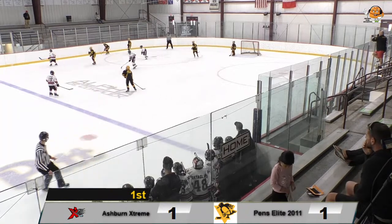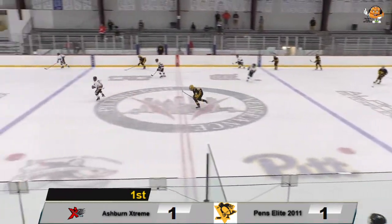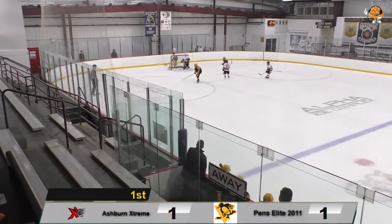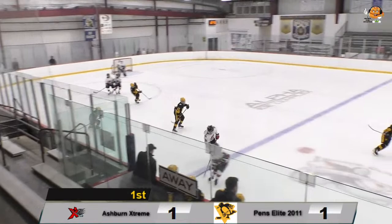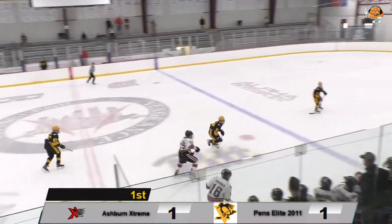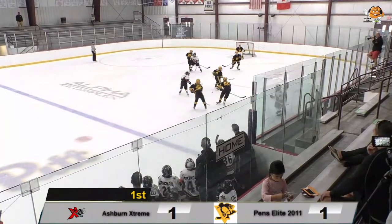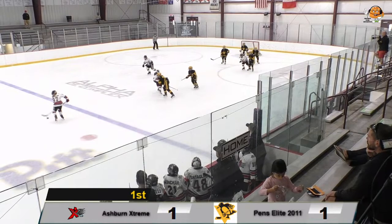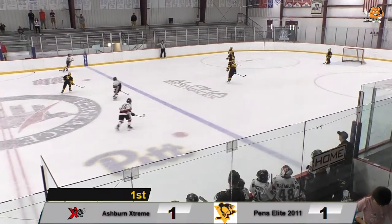Vickers doing a lot of it as he's able to clear it up and out through center. All the way into the Ashburn end. Pens need a change as they forecheck here. I don't think anybody went for a change as Ashburn comes back in the other way. Hanna carries through center. Danny Foster there to break that one up. Back-checking Vickers another time. I have a feeling we're going to say that a lot today. Good to have him back after a shoulder injury kept him out of the Penguins' last game.